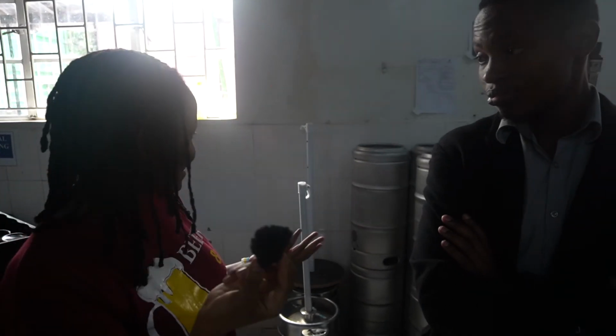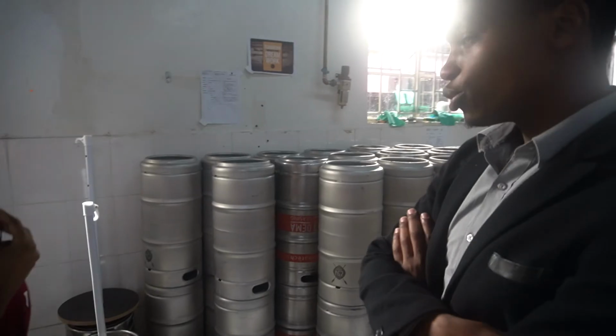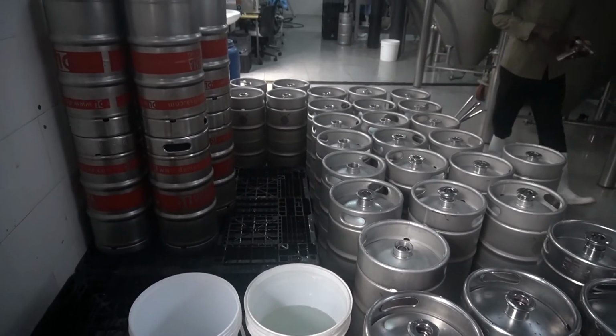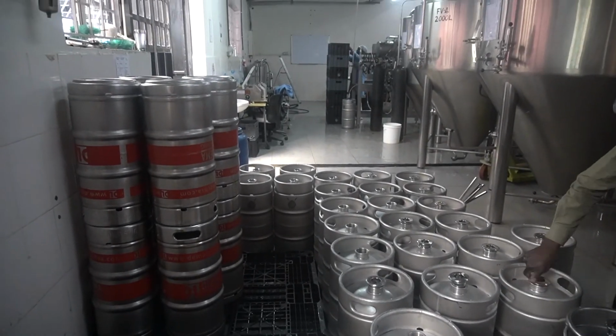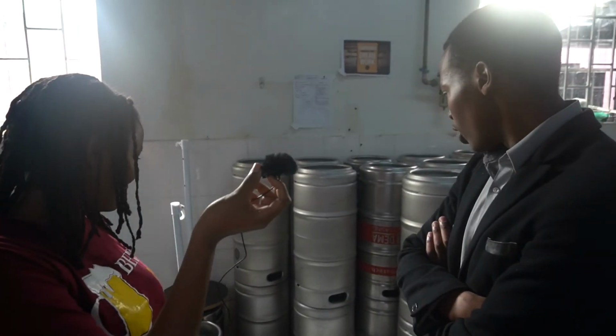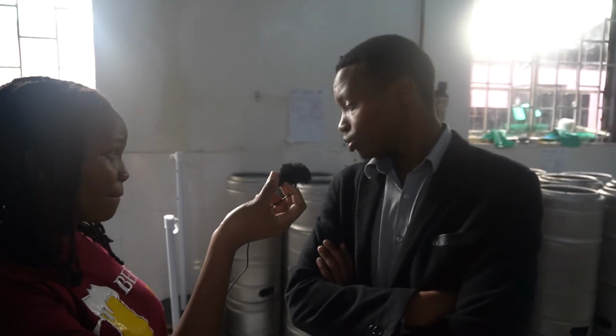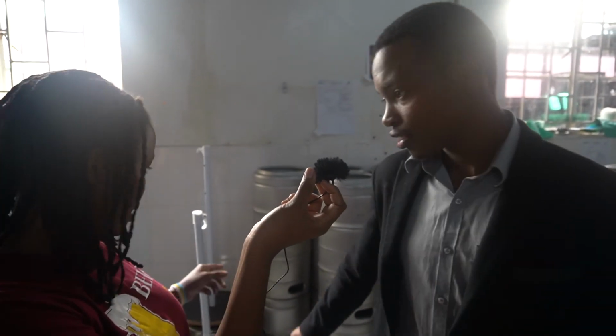What are these? Kegs? No, these are kegs. You can either package your beer in kegs or bottles. Unlike the notion in Kenya, where people say kegs are a type of beer. No, it's not a type of beer. It's a container. So for us, we have different customers that like our beers in either form of kegs or bottles. And for the taproom, they use the kegs to dispense the beer.